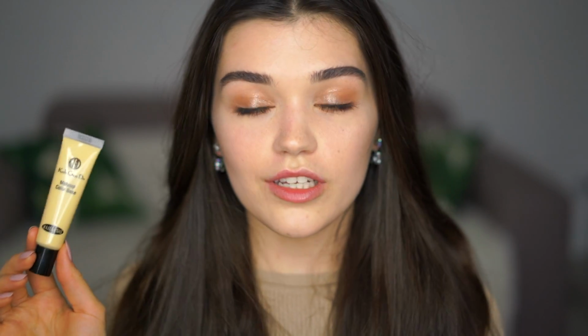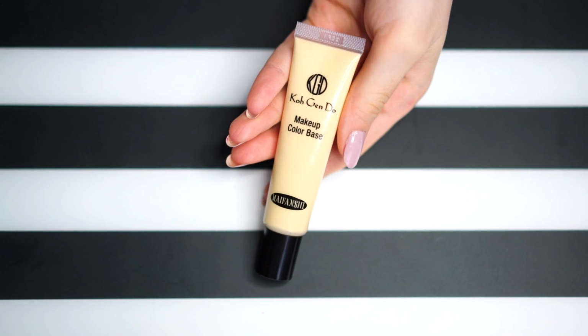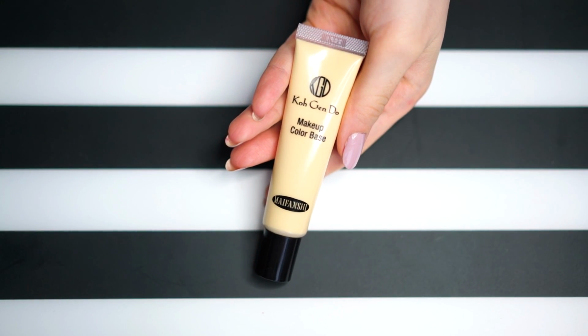And then the last product from Koh Gen Do is this makeup base. I'm not big on makeup bases. I usually don't wear makeup bases, primers, stuff like this, but of course I was very curious about this one, and I decided to pick this really pale yellowish. I used this primer already a few times. So far so good, especially under my eyes, because I don't get any kind of creasing and stuff like this. So yeah, it's a good one.